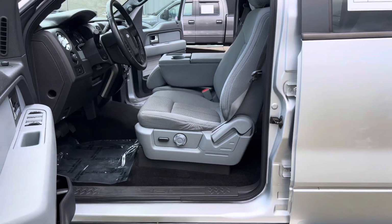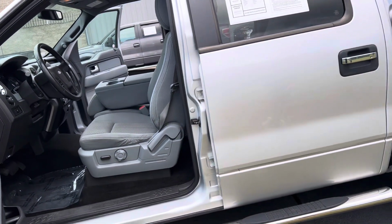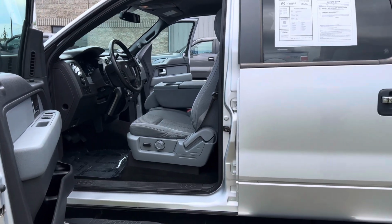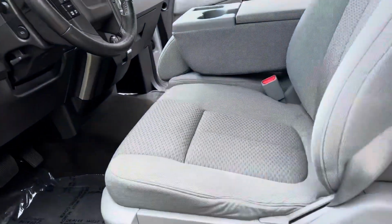80,000 miles, I think the price on this was $24,900. You know what? I know it's high price, but find me an almost 10-year-old pickup in this good a condition, only 80,000 miles on it. They're getting harder and harder to find.